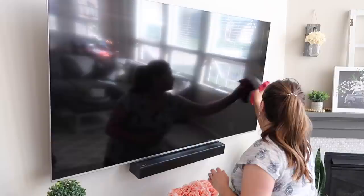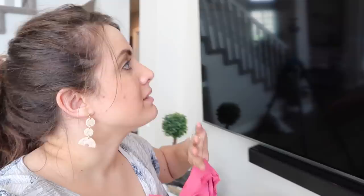Okay, I seriously wish you guys could see in person. I've tried to show, but it won't even pick up just because of all the glare, but it makes it like there's zero streaks. There's no little fibers left from the cloths on the TV. So it's just the perfect finish. It looks amazing. I'm always raving about these things. They are incredible. If you've not tried them out, go try them out. They are awesome.